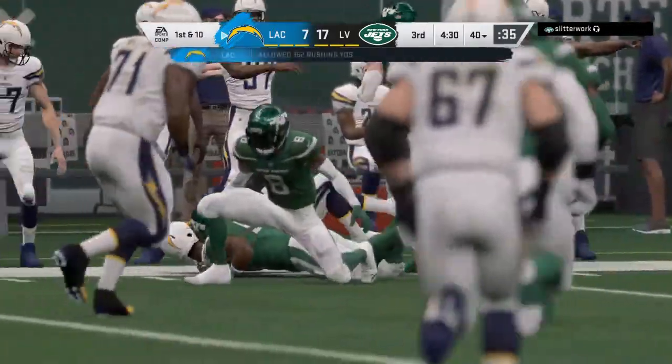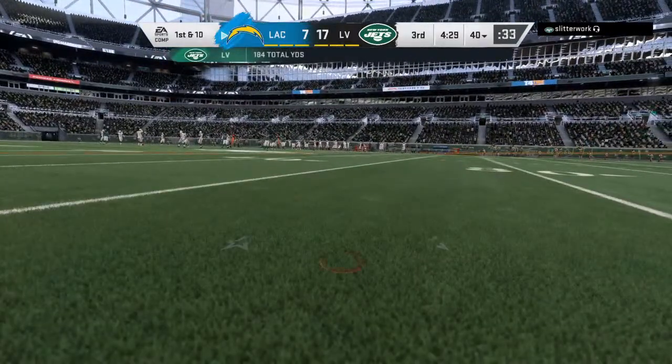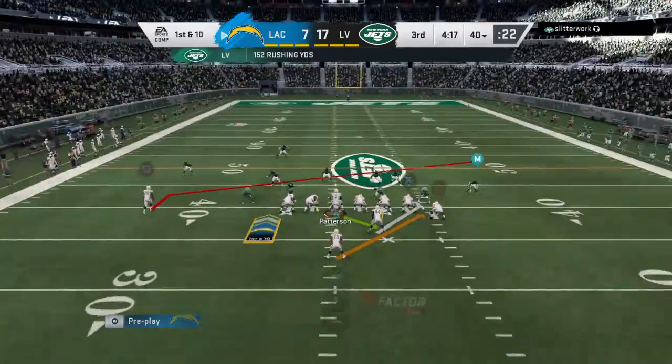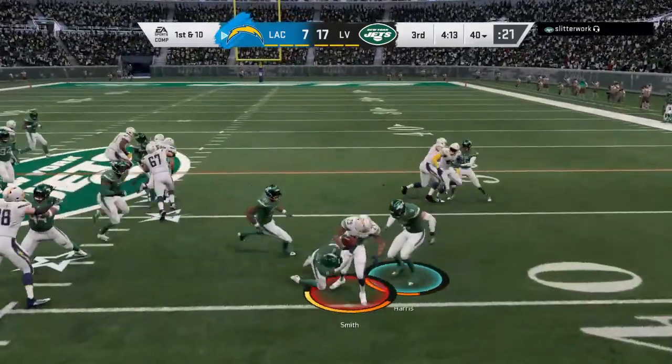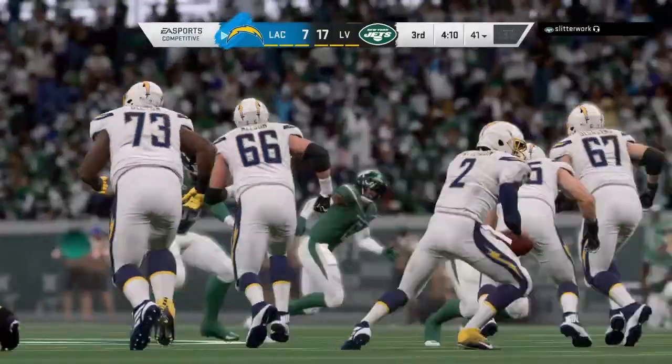First down, Chargers. So quickly all the way up at the 40-yard line. Leo, shoot. Now it's Smith. Ricardo Allen, the safety, makes the stop.